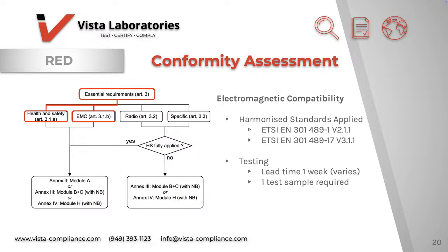Electromagnetic compatibility EMC standards for radio equipment and services. Part 17, specific conditions for broadband data transmission systems. Harmonized standards covering the essential requirements of Article 3.1b of Directive 2014/53/EU. Different than the EMC-D standards, these are the radio EMC standards.